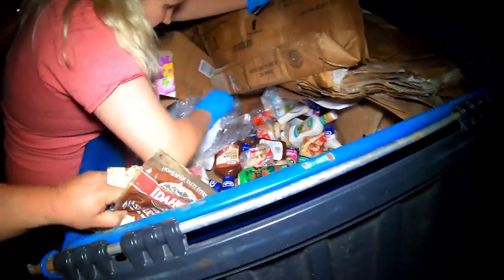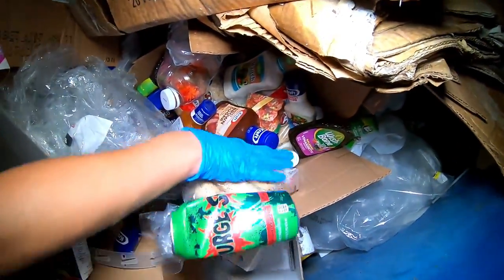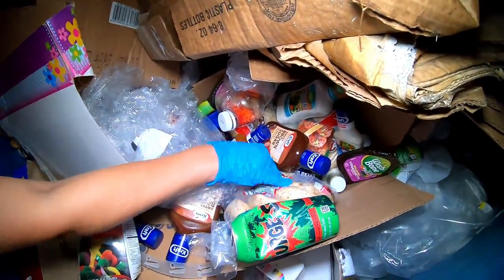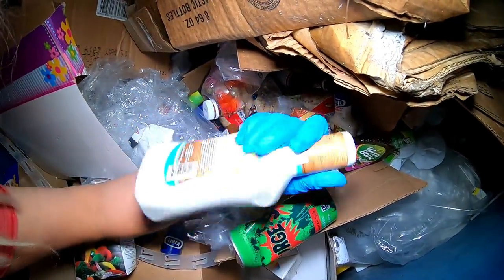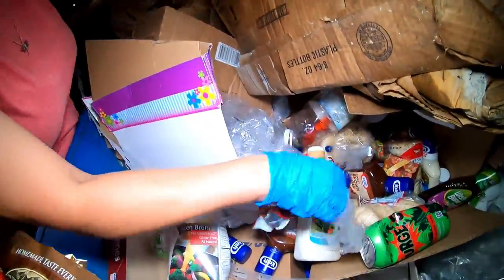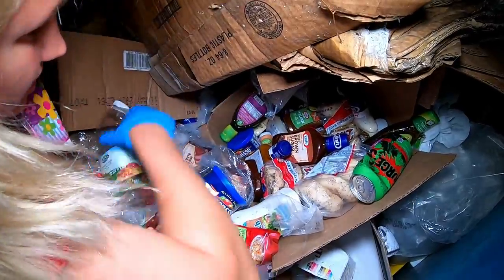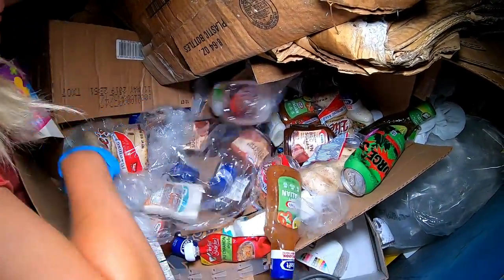Well, why didn't you just grab this whole box out of here? I don't know. It's possible. Do we want the whole box, though? Because I wouldn't want to eat any of that ranch or... Yeah. Honestly, probably even the barbecue sauce. All right. The dry stuff is good, at least. Yeah, just the dry stuff for me.